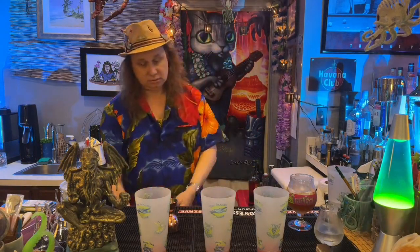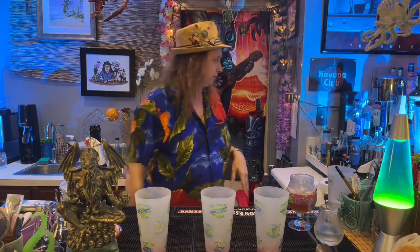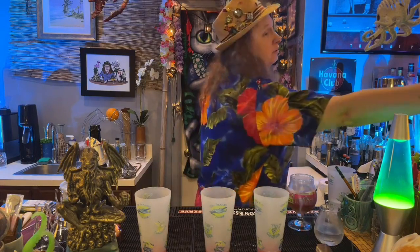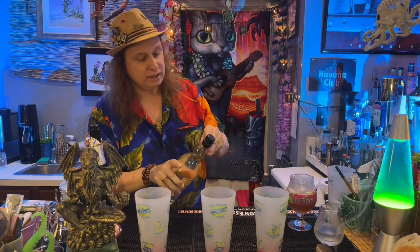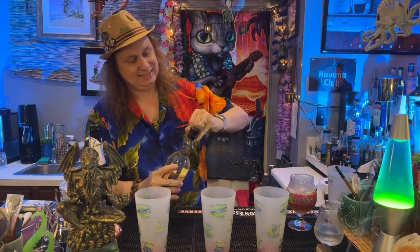Next up, the rums. This is an easy 3-ingredient cocktail: lime juice, syrup, rum, ice, if you want to count, if you want to be pedantic about the whole thing. So I'm going to go ahead and do Probitas. I'm going to do the high-end Probitas rum. It makes a great daiquiri.